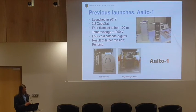The next launch was the Finnish 3U CubeSat, which was launched last summer. Slightly bigger in every way. The satellite was slightly bigger, our tether was somewhat longer, 100 meters. The voltage had been scaled up to 1 kilovolt plus or minus, and also the number of electron guns was 4. As you can see, we have not yet started the mission.